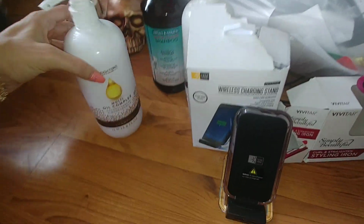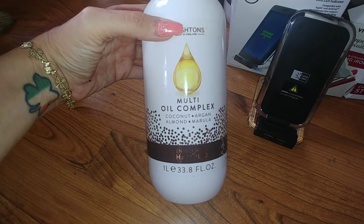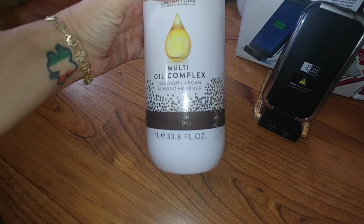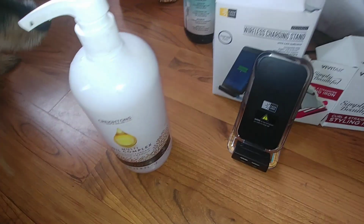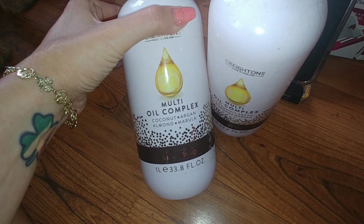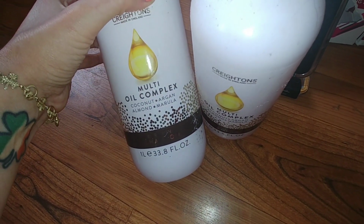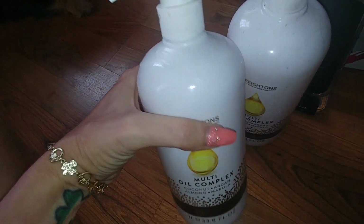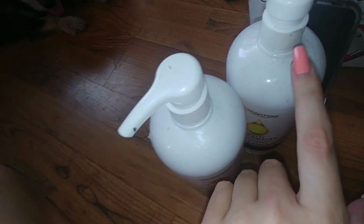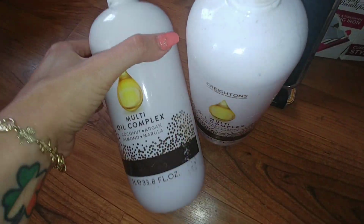Okay, the first few things that I found, I actually found three bottles of this coconut oil and argan almond shampoo. And like I said, I found three bottles of it. It's just showing two here because I have the other one up in my shower. I already took that up there and I've actually already been using it and I really like it and it smells amazing. And these are 33.8 fluid ounces, so they're really good size and they are completely full. If you can see, they're a little dirty, but who cares? These pumps have not even been pulled up yet, so they have not even been used. So I'm not sure why those were in there.